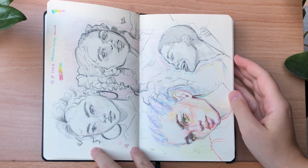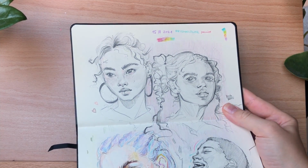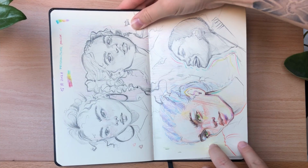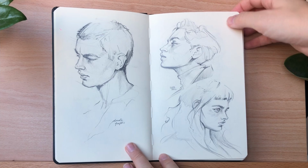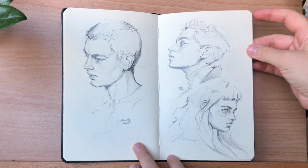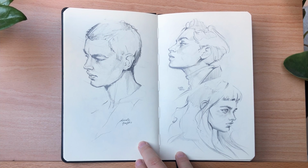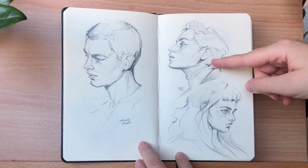Okay, so here's the first page. You can see here a few pencil sketches and the first colored pencil sketch. Few more pencil sketches, pencil portraits. They are all from the profile because I think I just wanted to warm up a bit, and it's the easiest way for me to draw portraits, from profile. I really like this one. I think I recorded it and it's on TikTok.